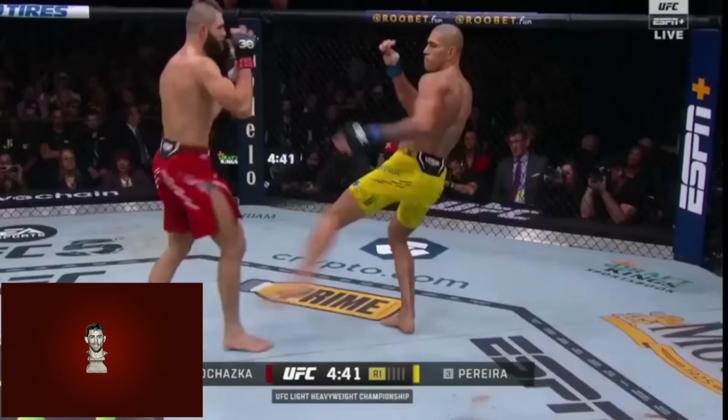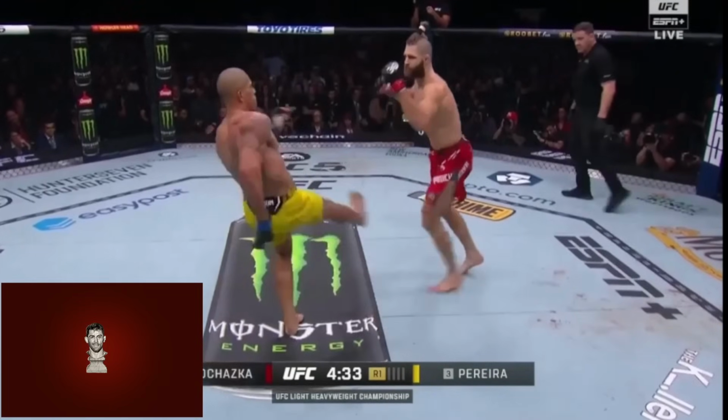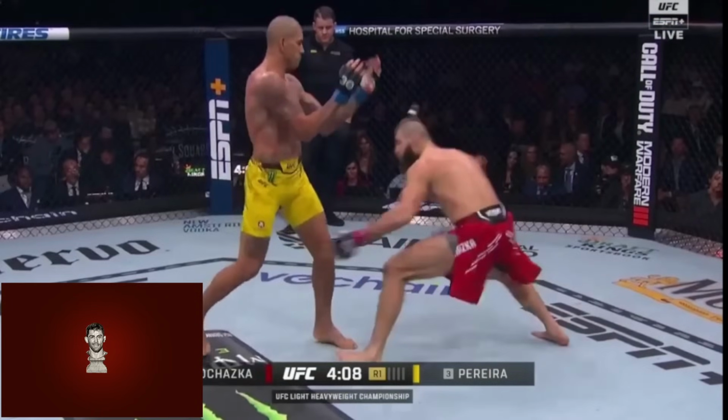Alex throws a leg kick here, glances off of Jiri's knee. Alex throws another leg kick, Jiri pulls his leg out of the way. Alex goes for a spearing jab to Jiri's body. He is super good at these low jabs that hit around the chest area and is always seemingly able to land them successfully.